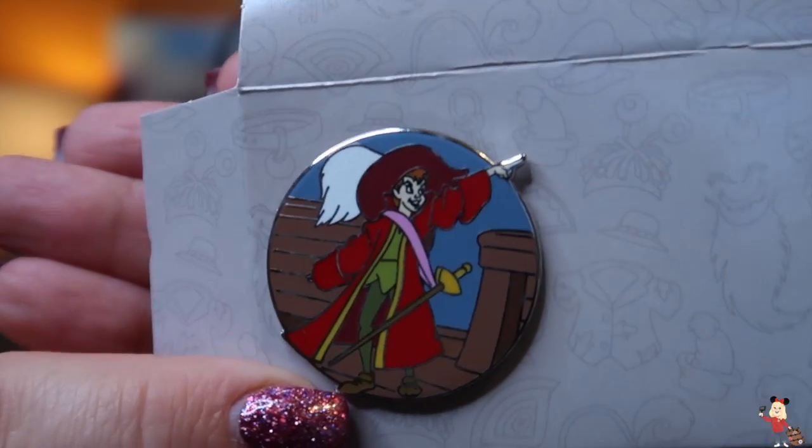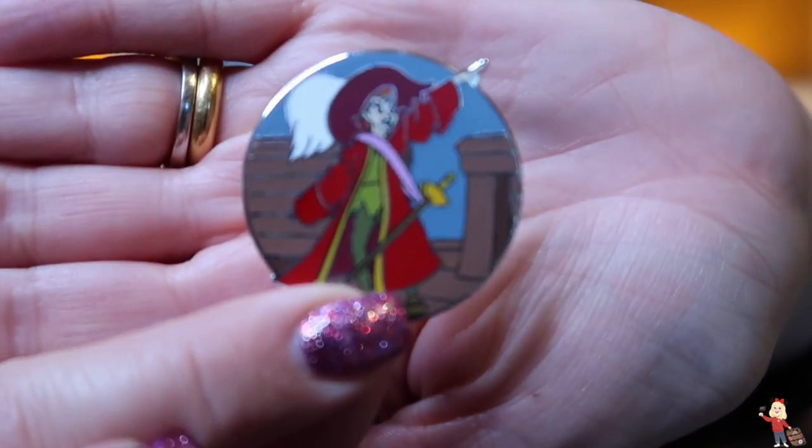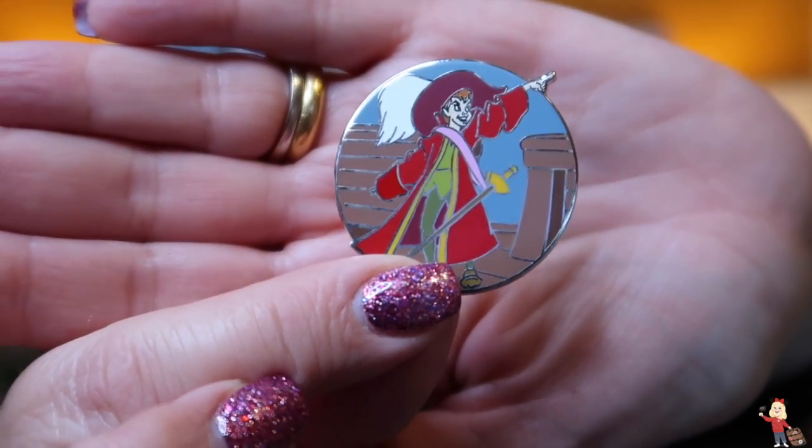So these are really nice pins, aren't they? They're so tongue-in-cheek. Having seen some of the other videos, I wish they'd have made them a little bit more different, I suppose. So instead of it being Peter Pan and Hook, they'd have really done something very different. That is a very nice pin.